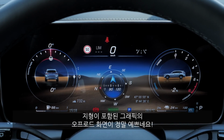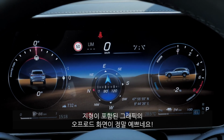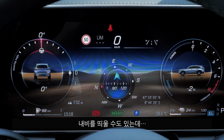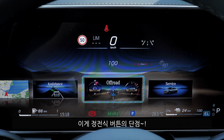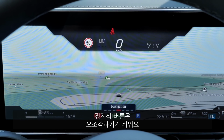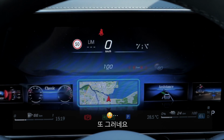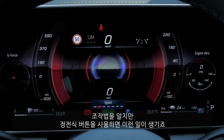Digital instruments, I love this off-road view right here, with this terrain visualization that looks really amazing. You can pick different stylings here. Also, for example, if you want to have the map full, that's the thing with the capacitive buttons. There we go. So sometimes you do want to control something and then you miss something, or you move up or down. Once again, I know how to control cars, but this happens then with capacitive buttons.